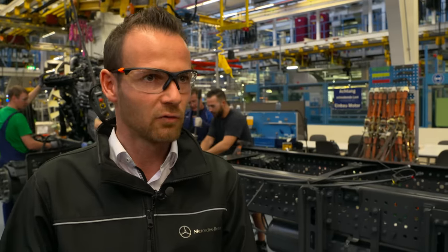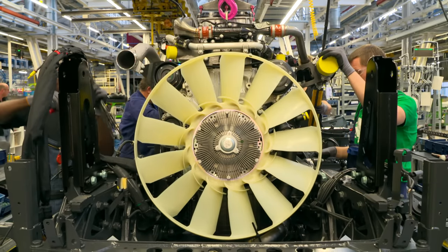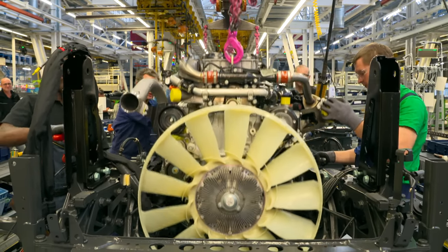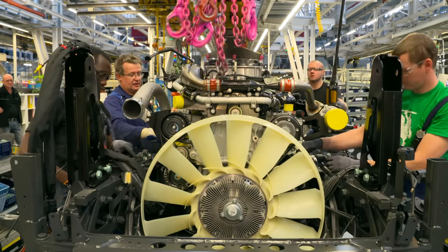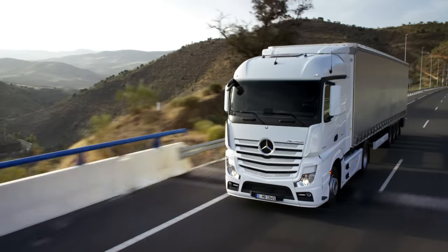This is where the engine, which was delivered from Mannheim, is put in. We carry out a small pre-assembly and then insert it into the frame. This is what we call the engagement. The wedding takes place a few stations further on. That is when we put the cabin onto the frame.